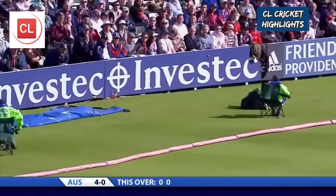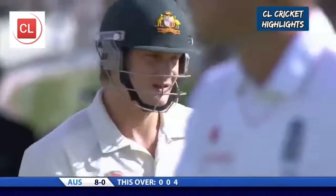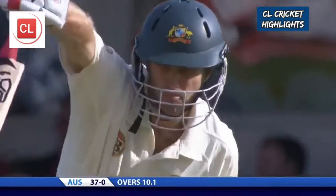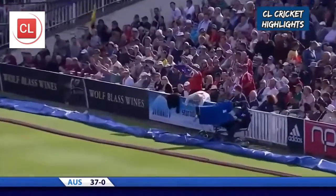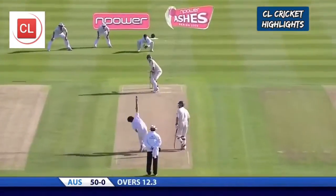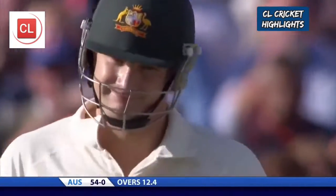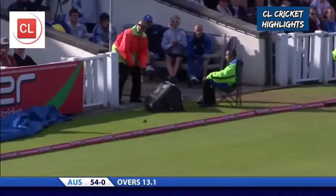Beautifully driven. First really aggressive stroke from Australia. And it was width again. It was swung a little bit. It was just too wide. And that will be 4. Manoeuvres the ball through the onside. We'll like it there. There's that shot that he played earlier at Anderson, which he missed completely. This time he gets 4. This is sheer timing. Clipped away square of the wicket for 4 more.